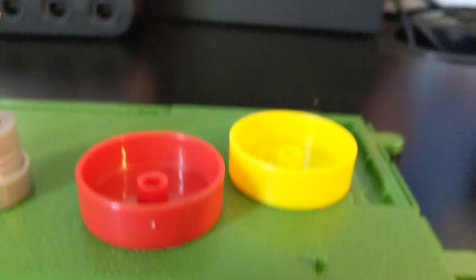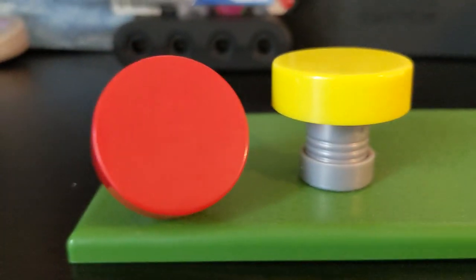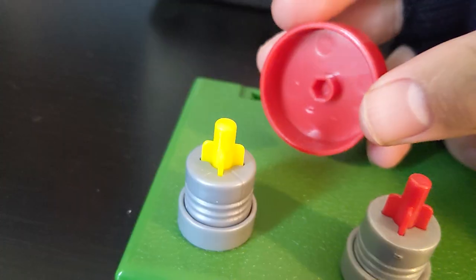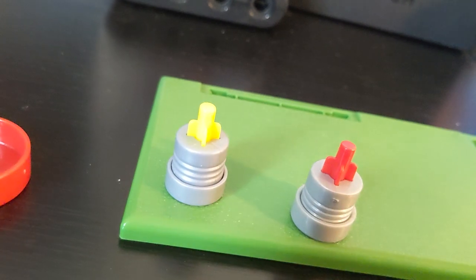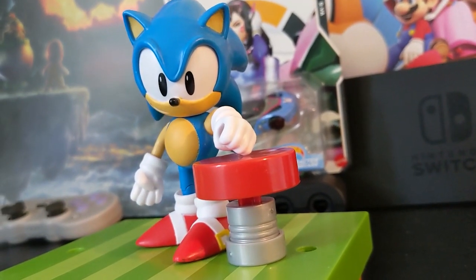Both these tops can actually pop off of the bases, but if you're thinking you can swap them, yeah, that's honestly not going to work. The hole for the yellow cap is actually quite big, so it kind of fits loosely on top of the red one. And the peg for the yellow spring is a lot thicker, so it can't even be plugged into the red piece. But still, it's a really nice accessory, and I kind of wasn't expecting to like it as much as I did.